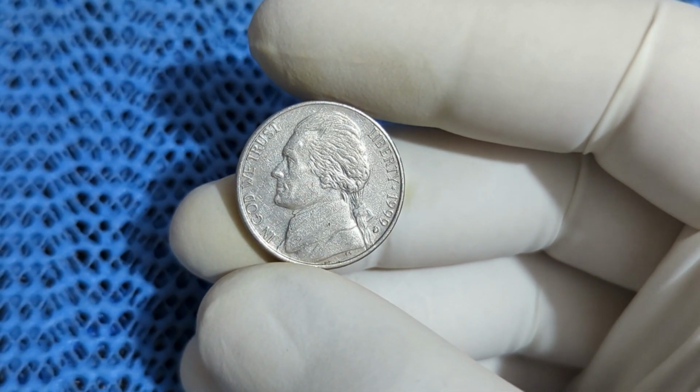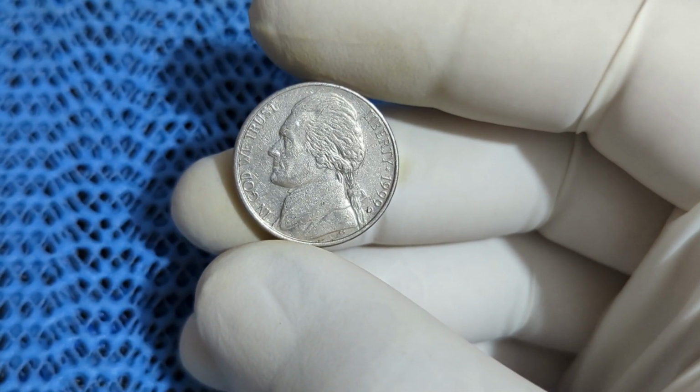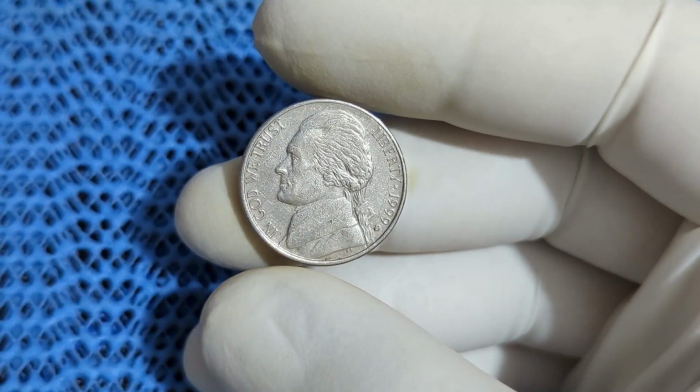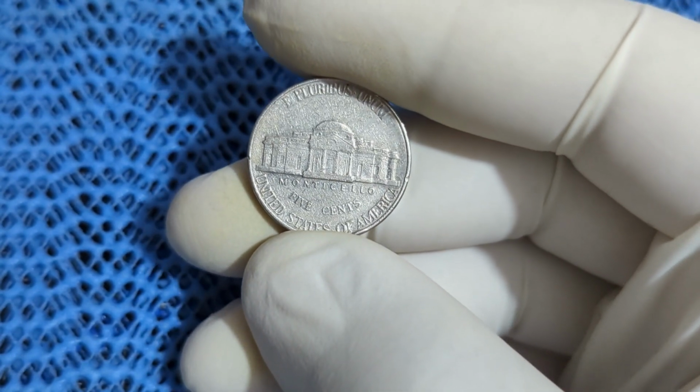The 1999 D Jefferson nickel. Today, we will take an in-depth look at the history of this particular coin, its production background, what makes it unique or common, how its rarity is perceived in the collector world, and finally, what it is truly worth in the current market of 2025.